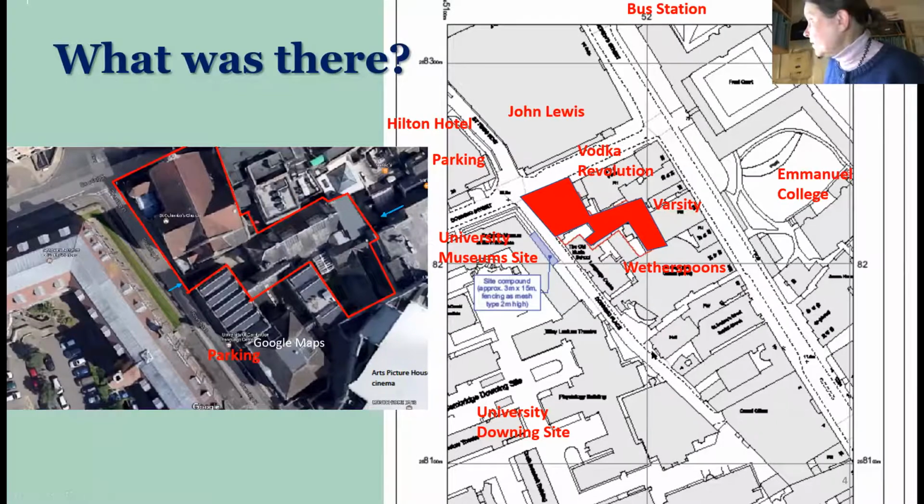Closer in, we are ringed by some of the hottest nightlife attractions in the city. That is before COVID. So we have Vodka Revolution, Nando's, the Varsity, and the massive Weatherspoons art cinema complex, which literally encircle us. At the start of our redevelopment campaign, we were entertaining night revelers 10 deep on the pavements. We don't know exactly what the future holds, but they do seem to be coming back already. And a note here, if anyone wants to volunteer for our nightlife street passers duty, Fridays and Saturdays till 4 a.m., please let me know.